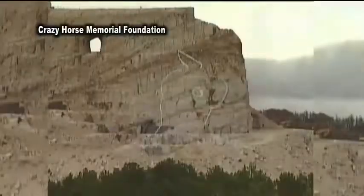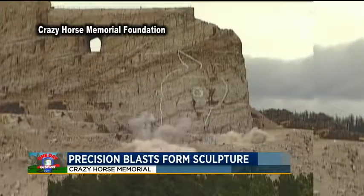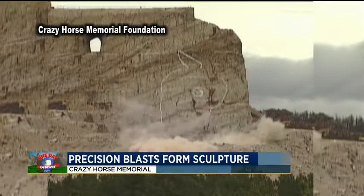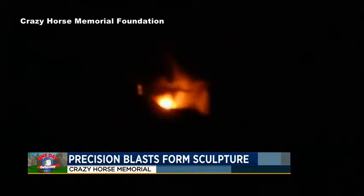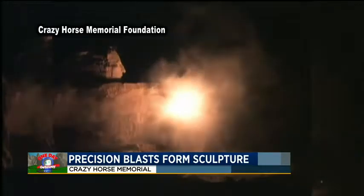Now, as you might imagine, work on the memorial has been a very methodical process through the years. Crews are able to knock off big sections of the mountain using precise blasting, but they use saws and other kinds of tools to fine-tune the sculpture. They also perform night blasts on very special occasions. Last month, the memorial held a night blast to honor Ruth and mark the anniversary of the Battle of Little Big Horn, in which Crazy Horse played a major role.